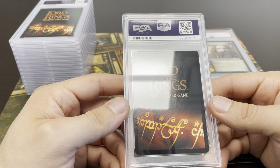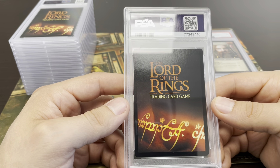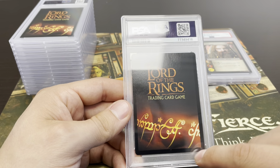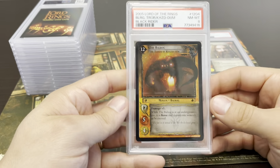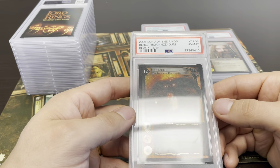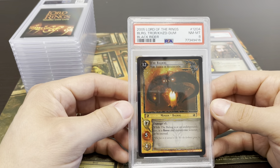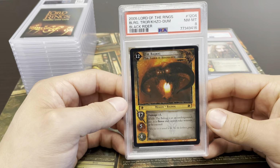So our next card here, looking pretty good on the back. Again, there's some tiny little whitening on the bottom corners here, it looks like. That's the only thing I see here. And this is going to be the Balrog. So beautiful card. This is the Masterworks edition from Black Rider. I did pull this pack fresh as well.